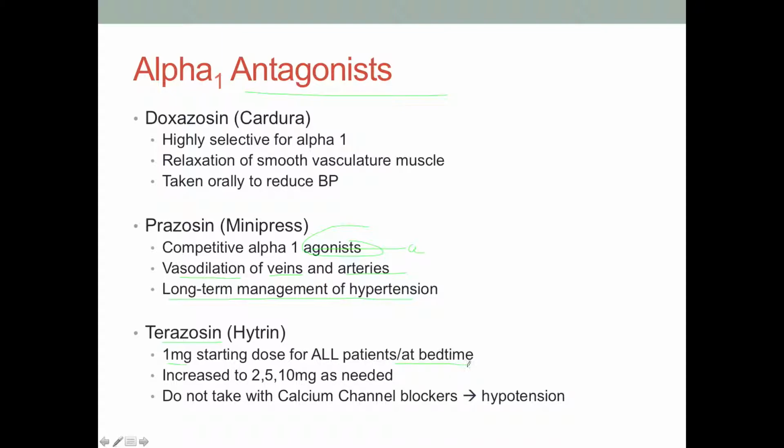And it should be taken at bedtime because it causes such a large drop in blood pressure that it's safe when you're going to sleep and just laying there, to not worry about any changes to consciousness or postural or orthostatic hypotension. This dose can be increased to even up to 10 milligrams as needed. If these are taken with calcium channel blockers, which are really potent medications to limit the strength of contraction of the heart, those are contraindicated because there's such a lowering of blood pressure that that wouldn't be helpful for life.